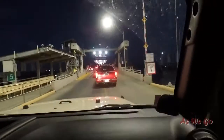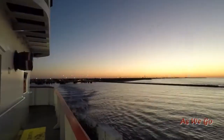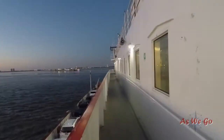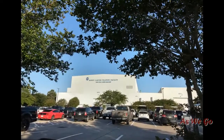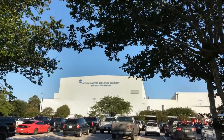Our early morning departure came about because of an invitation we received at the Parade of Sail. While we were there, we met Mike, who worked for NASA, and he offered us a personal tour of the Sonny Carter Training Facility. The Sonny Carter Training Facility houses the Neutral Buoyancy Lab, where astronauts go in and train to do stuff on the International Space Station. Come along and see what we learned.